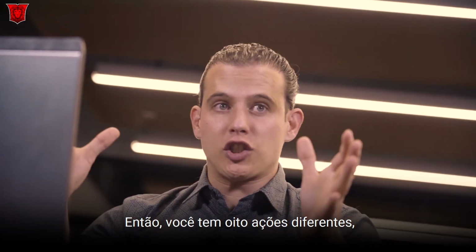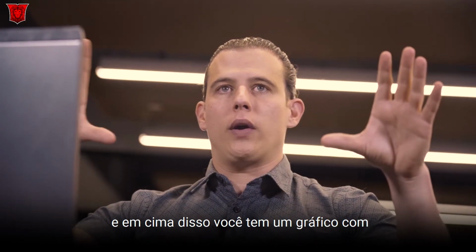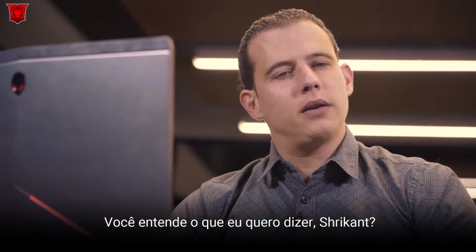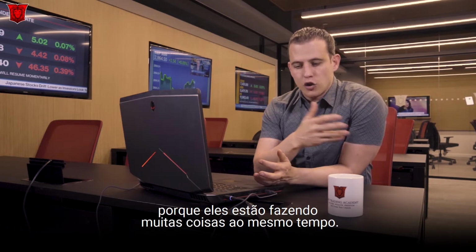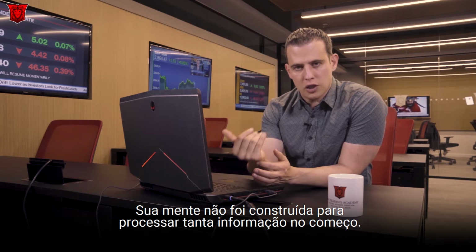So you have 8 different stocks, that's already 40% with 2. And then on top of that, you have 8 different charts and then 20 different indicators. You see what I mean, Shrikant? In my humble opinion, this is the reason why most people take so long to learn how to trade, because they're doing too many things at once. Your mind isn't built to process so much information in the very beginning.